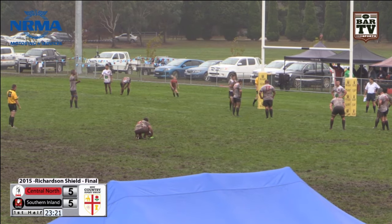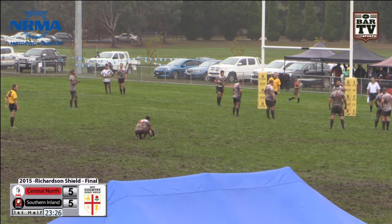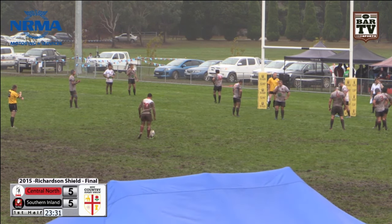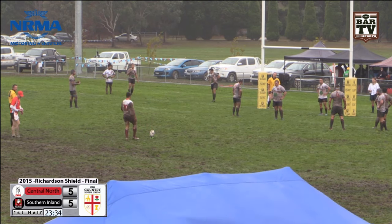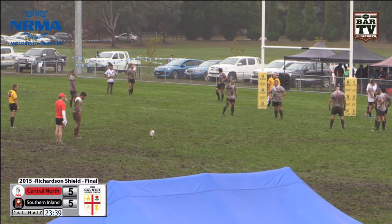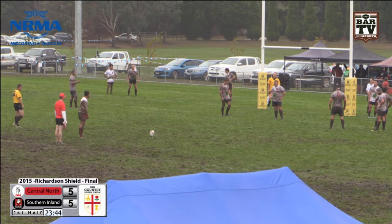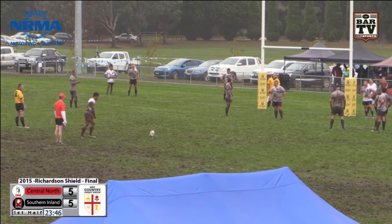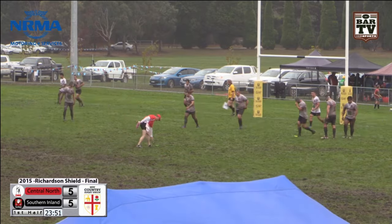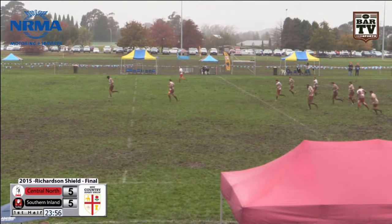As we look out onto the field, the rain seems to be staying away for the moment now, but if you get a chance to look at the Bar TV pictures later on, you can see over in the Illawarra on the ranges that it's getting quite a bit of weather over there. The wind has picked up as well, and he's hit it. And he's got it. So now the score, Central North 8, Southern Inland 5.